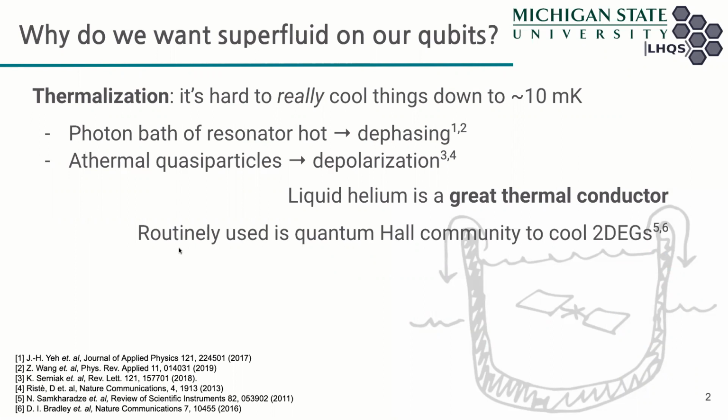The first one is for thermalization. Superconducting qubits are, at the end of the day, solid-state systems. They are coupled to many thermal or possibly athermal baths in the system. For example, we tend to couple our qubits to cavity resonators, and the photon bath in this resonator may be much hotter than the base temperature of the dilution refrigerator, and that can lead to dephasing in our qubits. We also know that there is an athermal bath of quasi-particles that exists in the actual superconductor, and when they tunnel across the junction, they can cause depolarization.